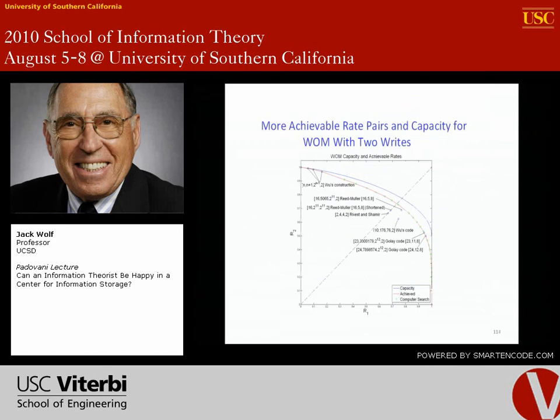let me just show you some results we have. Let me see if I can find it. I have to come over here now to read. First of all, this is the capacity region that's obtained by the information theoretic result. This is the line where R1 equals R2. And Rivest-Shamir is on that line somewhere, right here. So this is Rivest-Shamir, R1 is 2/3, and R2 is 2/3.